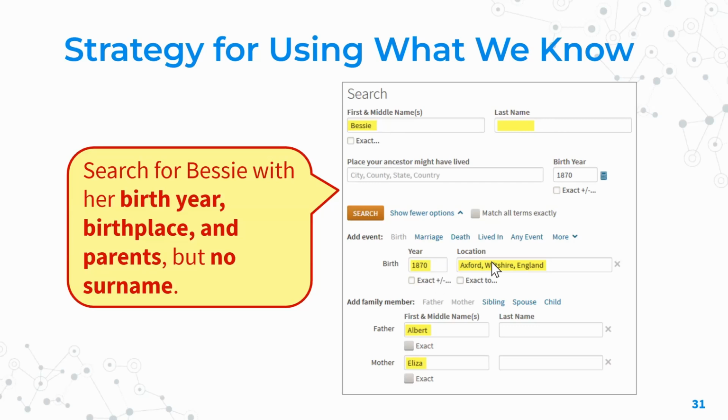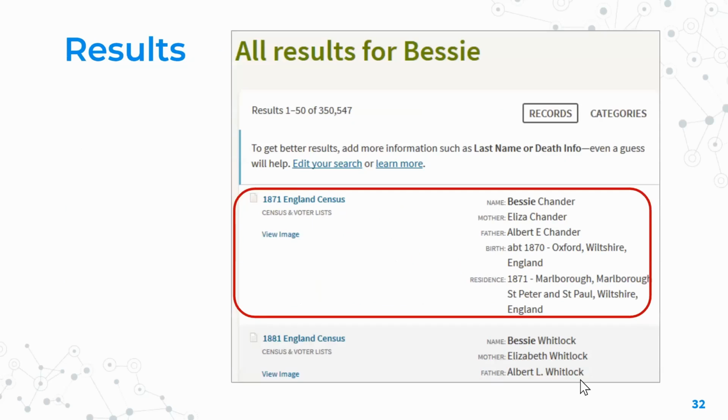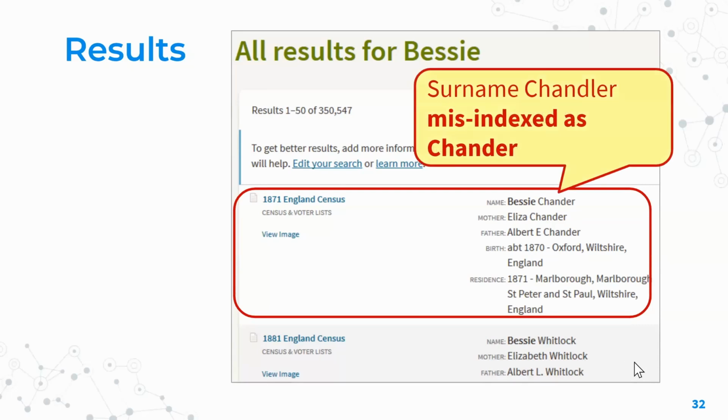So I put in 70, put the place where I knew she was born, and put her parents' names. But again, left off the last name on her, left off the last name on her parents. And look what came up first. I didn't even have to search hard, despite all my previous efforts having been unsuccessful. Well, it was an indexing error.